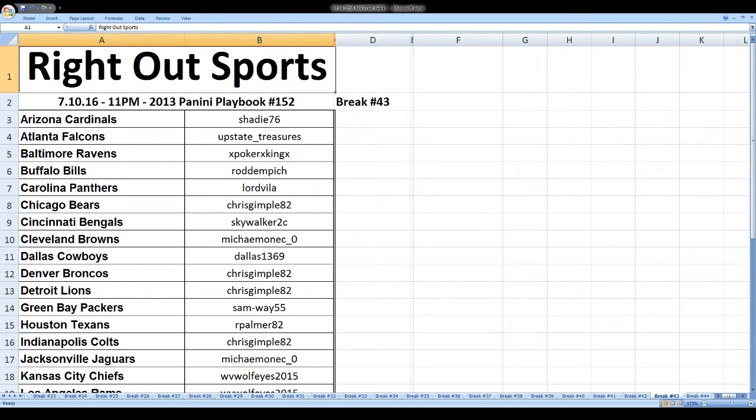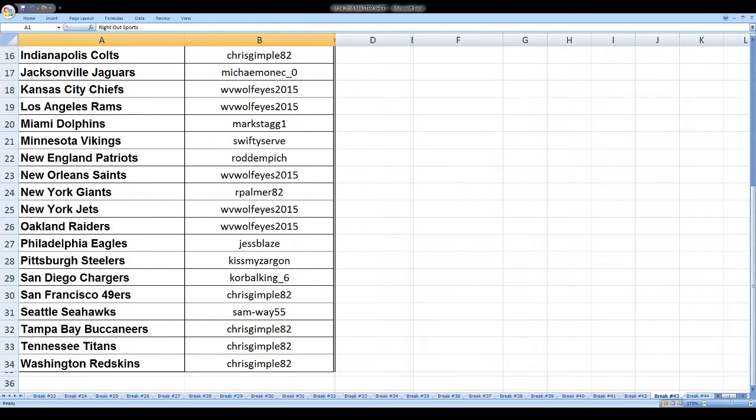We got Shady 76, Lord Villa again, Chris Gimple, Skywalker, Samway. No, not at all. Diamonds is just ending right at this moment. It's still not over yet. We'll get that started. That'll be towards the end of the video. That's a few breaks out still. Actually, quite a bit of breaks out still. Mark Stagg, Dem Pitch, R. Palmer, Zargon, Core Balkin, Chris Gimple, Samway, and Gimple on the bottom.